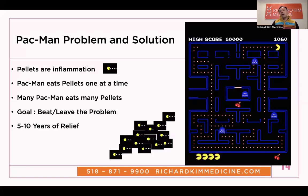My other favorite analogy is the Pac-Man problem and solution. If you think about the pellets on the screen as inflammation, Pac-Man eats the pellets one at a time. Of course, many Pac-Man eating many pellets at the same time is more like stem cells, and one pellet at a time is maybe more like platelet-rich plasma. The goal here is to really beat and leave the game. It's not to come back and play the next level and go through inflammation all over again. It's to beat and leave the problem altogether.